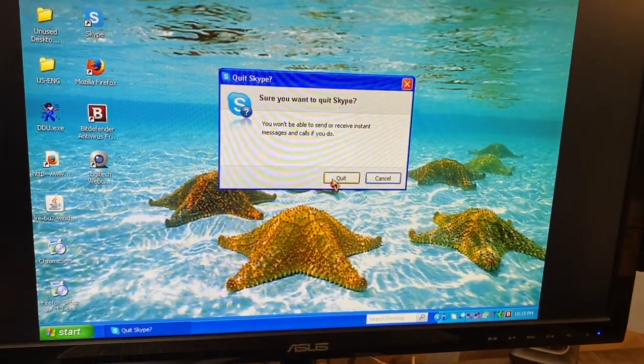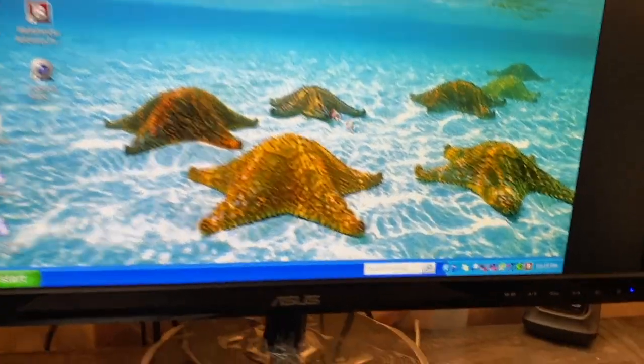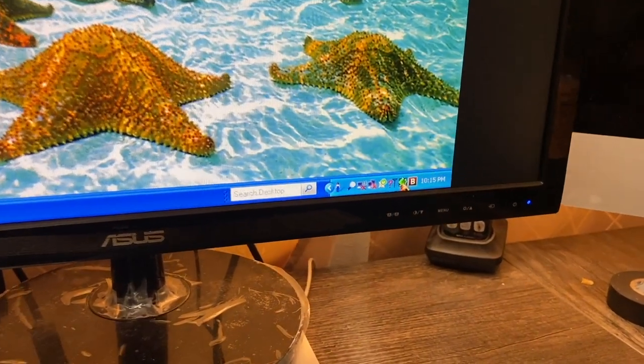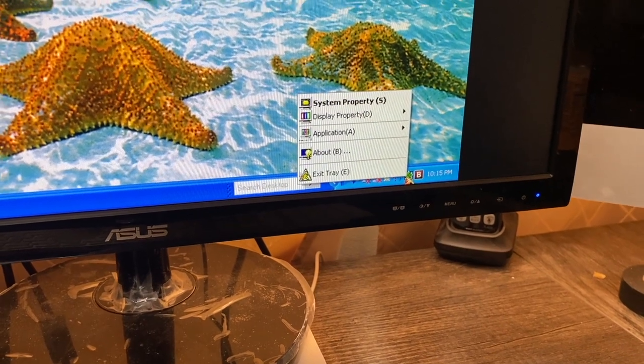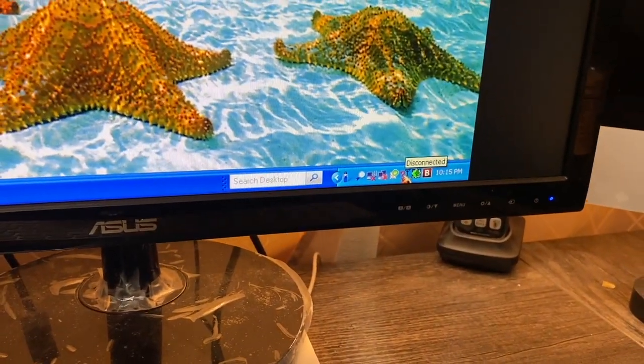Though I'm definitely gonna come down here and tell some of these background things to quit. Oh, that's an old version of Skype. I remember when this was the current version. I do remember that. That was like 10 years ago. Man, I'm getting old. What's that? Oh, there's Bitdefender. What's that? Oh, okay, that's the SIS integrated graphics thing. I was like, what the heck is that?